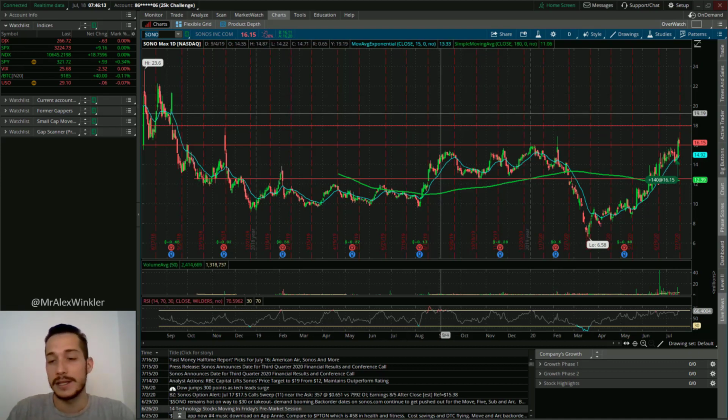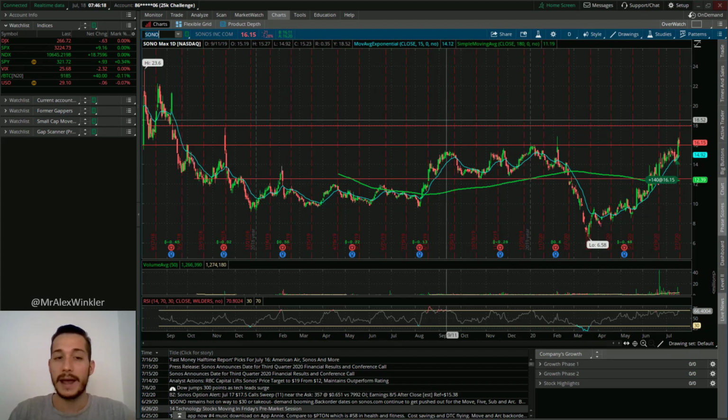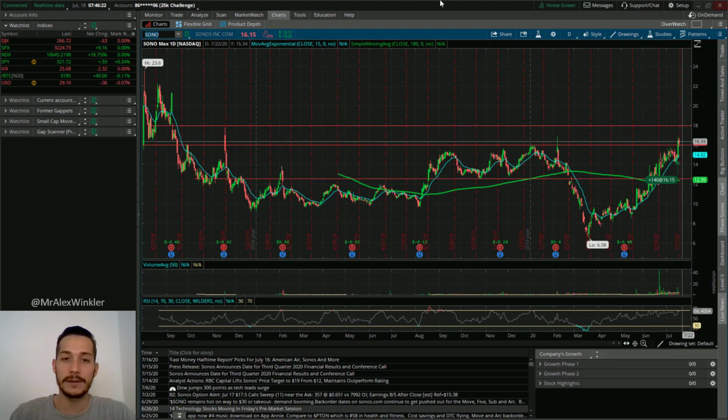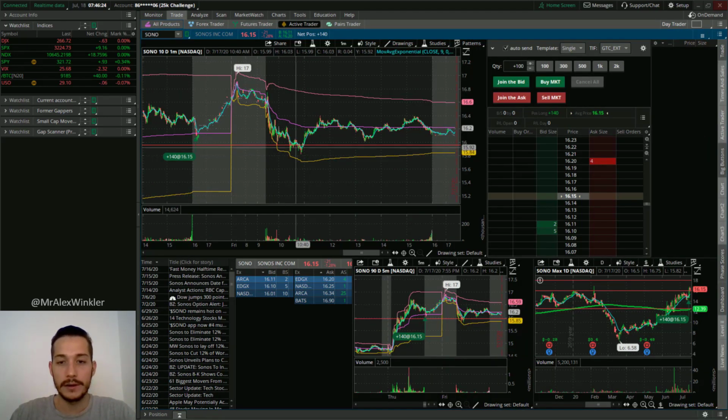So if I don't touch this position for a few weeks, that's cool. If I close it out tomorrow because we break 18 and I have a nice spike that I want, that's also cool. But I am open to potentially averaging down a little bit. So far, the $16 is holding, which is a good sign. So let's see what happens.